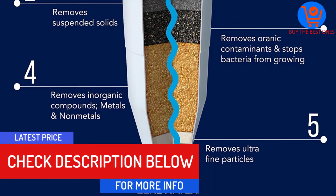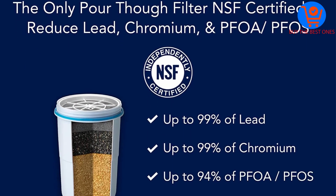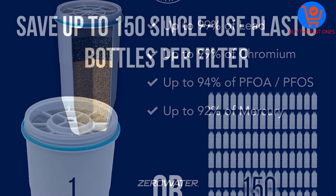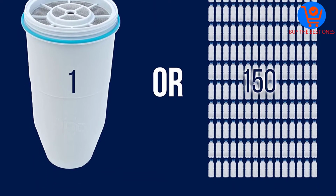Additionally, it can also effectively remove 99.6% of dissolved solids, and it comes with NSF certification. The water filter has ion exchange technology and does not have carbon. It is made of high-quality materials, and it is free from BPA.